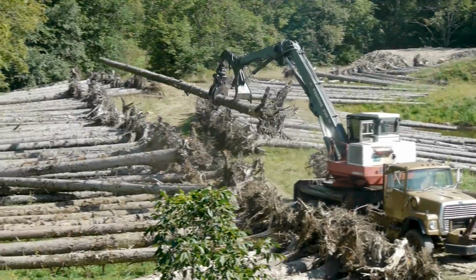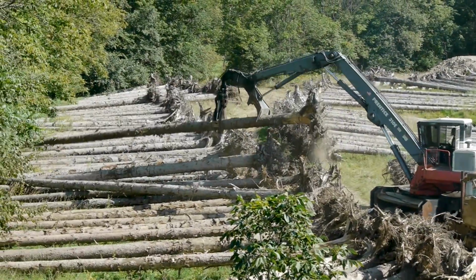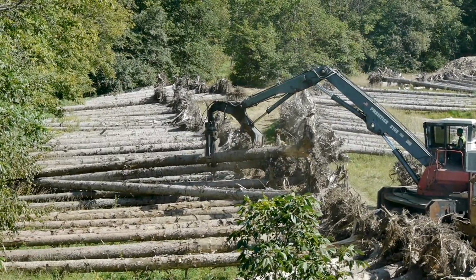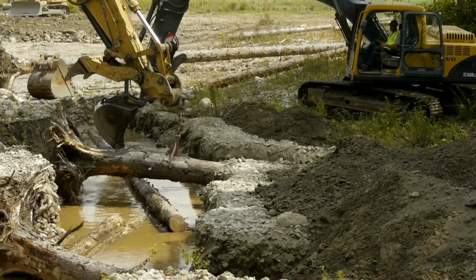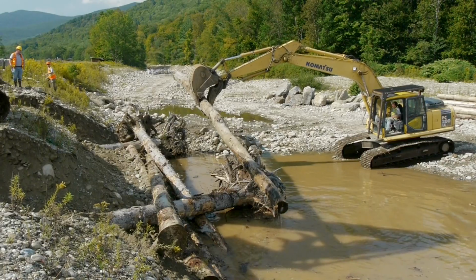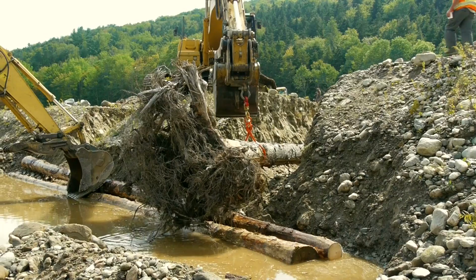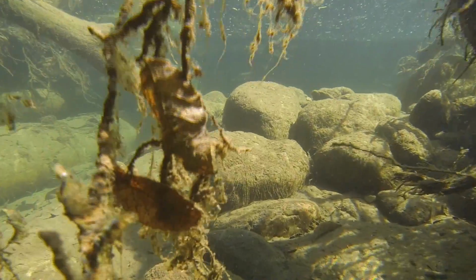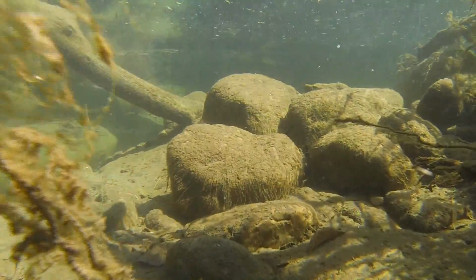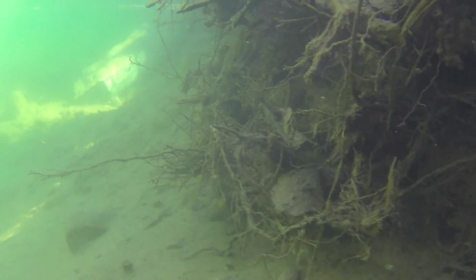So one of the things that's kind of unique about the design that we're doing here is we're incorporating a lot of large wood. And in the East, we've been removing wood from systems for 300 years as a thing of that it's bad. But actually, wood is really good. Wood helps buffer floods. It creates complex habitat, helps form pools. It retains leaf litter and small twigs and things for benthic organisms that help supply the food chain going on.